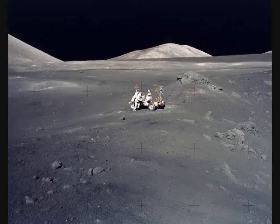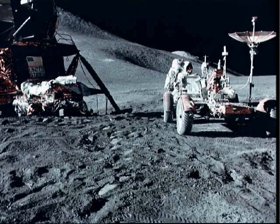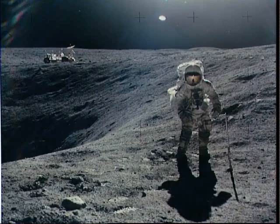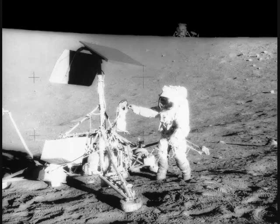These are the Apollo 17 lunar rover. These are the Apollo 15 mission. Apollo 16, and the next one is Apollo 17. The Apollo 12 guys went over and visited a previous spacecraft we landed there, the Surveyor 3.